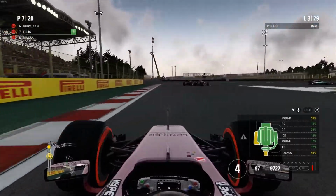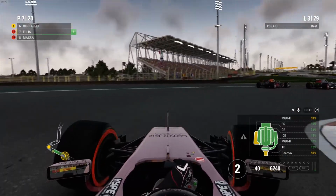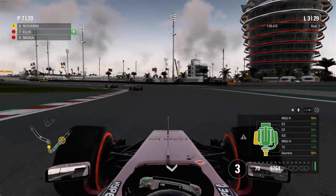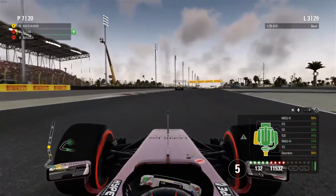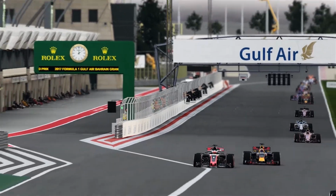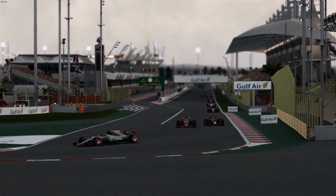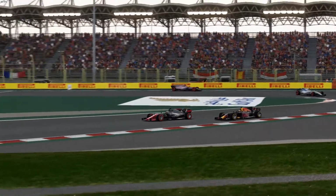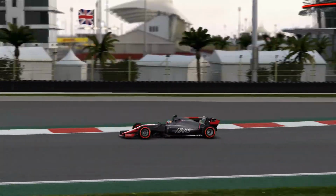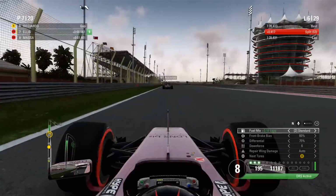Now into lap 3. Grosjean making a move on Ricciardo. Ricciardo on the soft tyres, of course, having qualified in Q2 on them. And he's struggling for grip in this early stage. Great move from Romain Grosjean. Looks to have the move done, and Ricciardo, of course, is legendary on the brakes. Tries to go back around the outside, doesn't make the move stick.